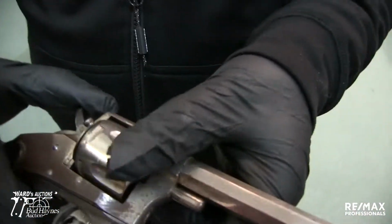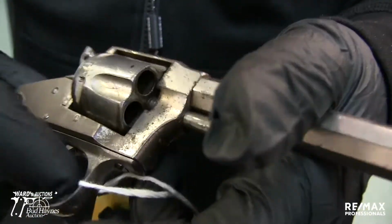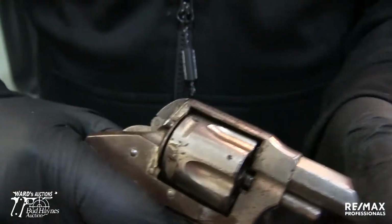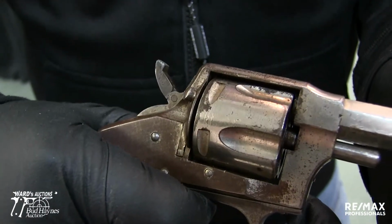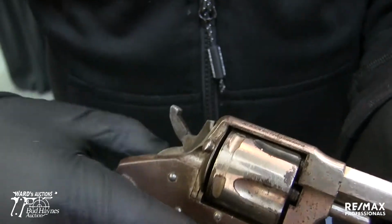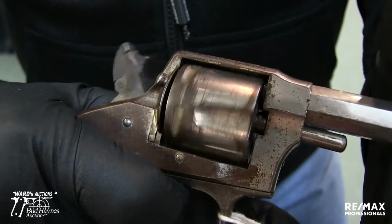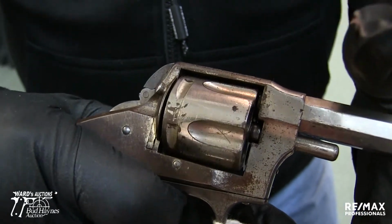This one's got a bit of an issue as well, so we're not cocking properly. Let's see what happens. Oh, this has got the folding hammer. That one's kind of neat. I don't actually know the whole purpose behind it, if it's just for sleekness, and then if you need to cock it, you can unfold it. It's not my area of expertise, this particular one.